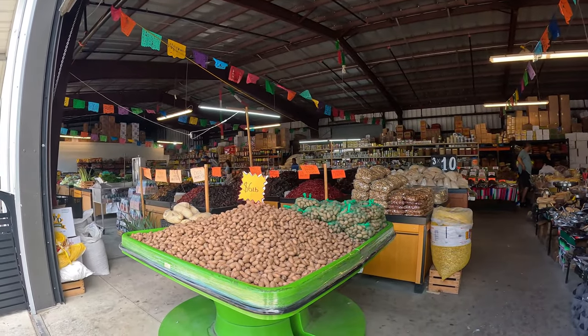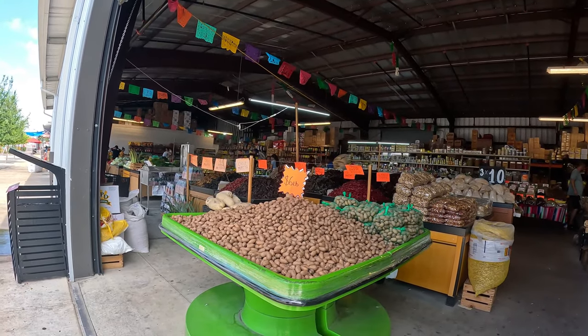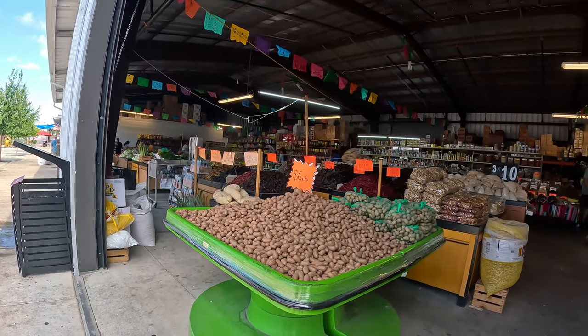So we're starting at the rear of the farmer's market. This wasn't open last time we were here. Oh, okay. They have more vegetables back here. Oh, nice.